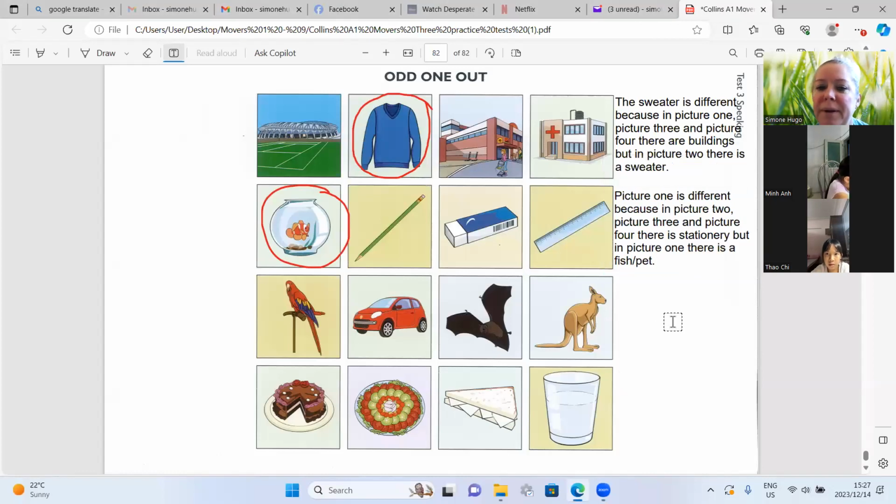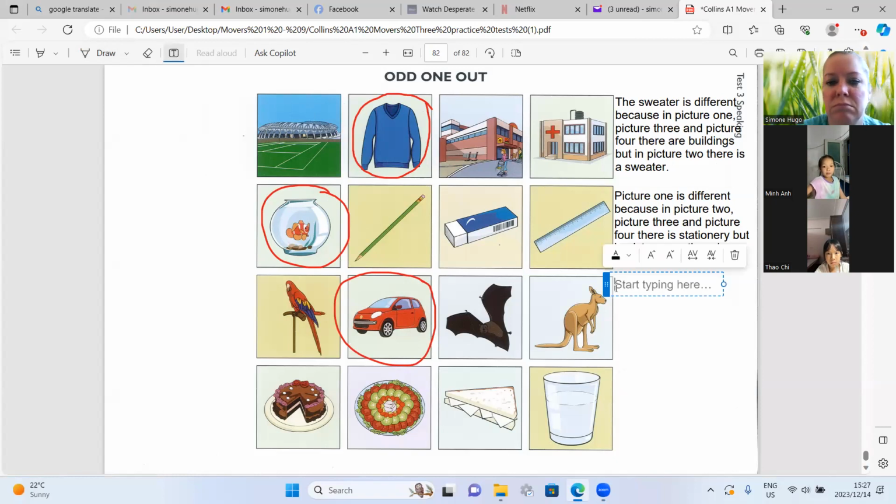Okay, next one, Minh An. The car is different because the parrots, the bus, and the kangaroo are animals. But the car is a car.